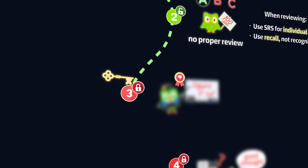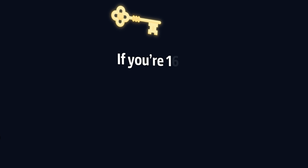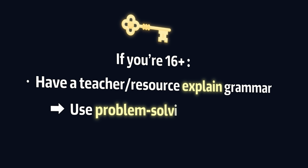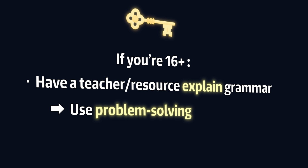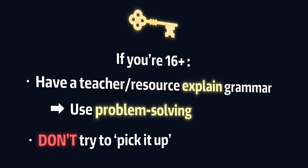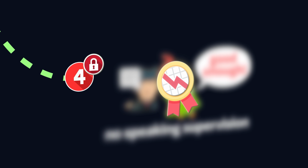The same goes for us learning Japanese. The key lesson being, Duolingo has poor grammar lessons. So if you're at least 16 or older, have a teacher or resource explain the grammar and use your problem solving skills to understand how it works. Please, do not rely on just picking it up naturally. But this final problem is why Duolingo won't just not get you fluent, but may even ruin your Japanese permanently.